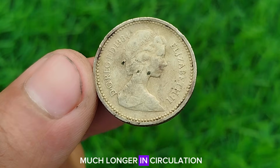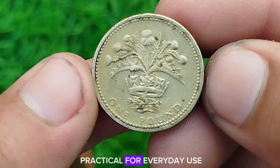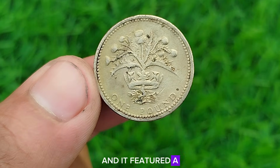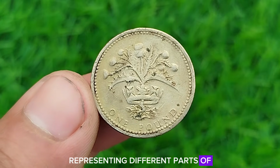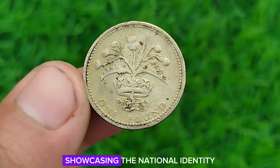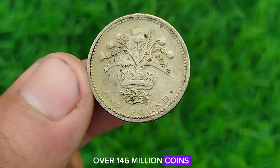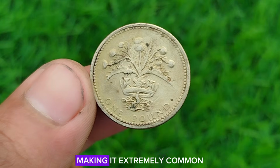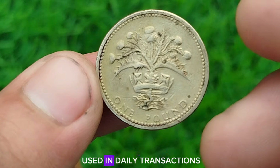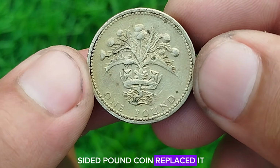The UK £1 coin was first introduced in 1983 to replace the £1 banknote, mainly because coins last much longer in circulation. Royal Mint produced these coins, making them durable and practical for everyday use. The 1984 version was only the second year of issue, and it featured a rotating design system representing different parts of the United Kingdom. The 1984 coin specifically represents Scotland, showcasing the national identity through its design. With a mintage of over 146 million coins, it was produced in very large numbers, making it extremely common in circulation. For decades, this coin was widely used in daily transactions until it was eventually withdrawn in 2017 when a new 12-sided pound coin replaced it.